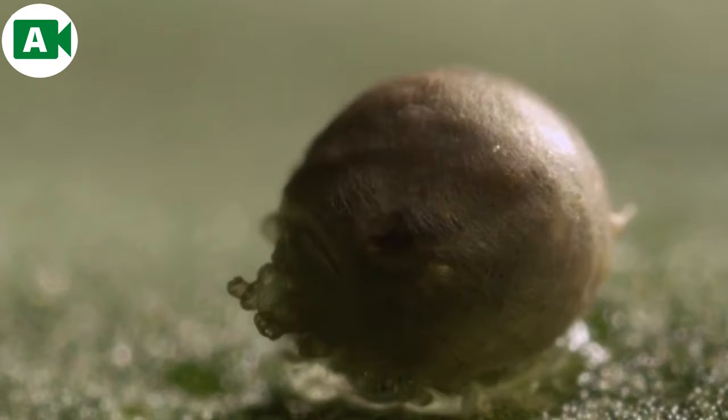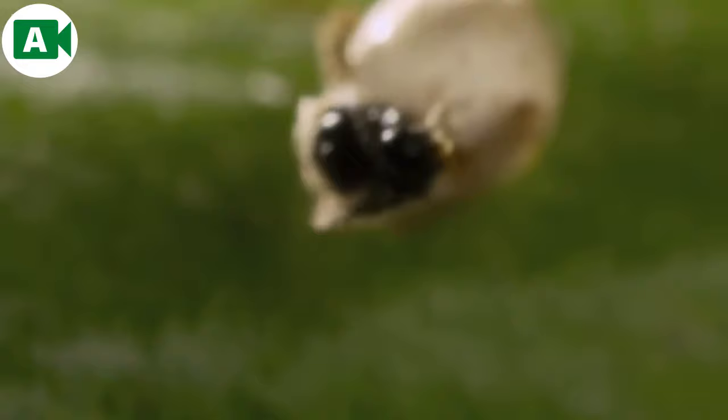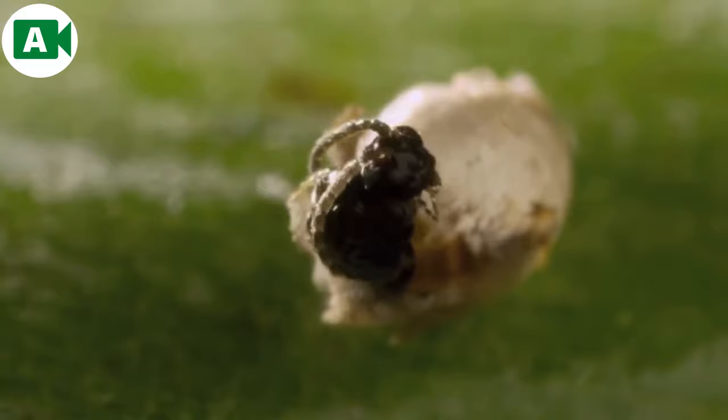Emergence can take hours. We want to find one that's already started the process. It started. Yeah, look, it's chewing its way out of the aphid. The head's out already, antennae. I mean, that's actually quite gruesome, isn't it? You've got a live wasp emerging from the dead remains of its aphid host. She's virtually out. One last push, and she's free, that's it. But how did the wasp get inside a dead aphid?